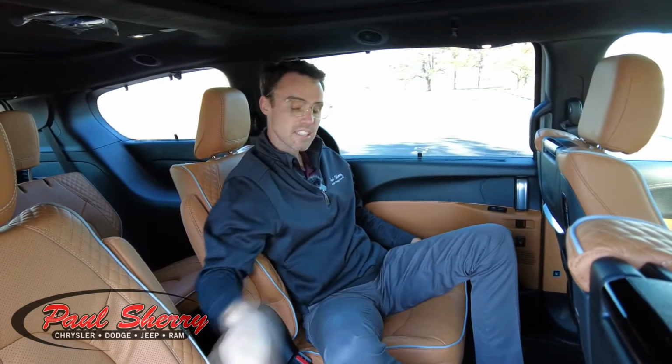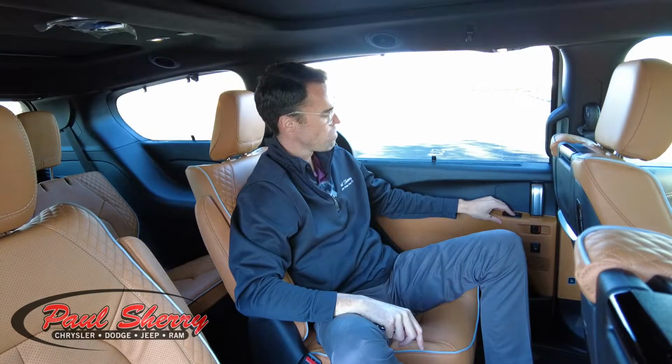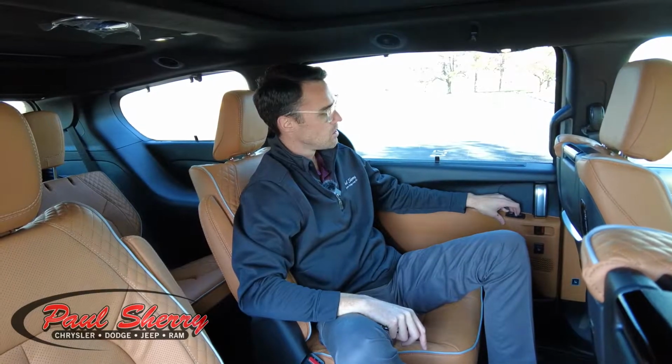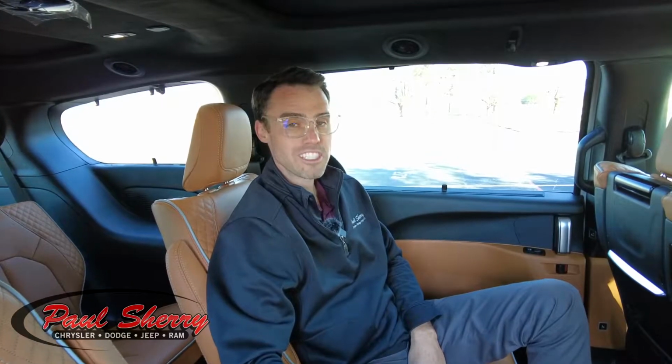Heated seats in this second row as well. Control for that is right here. Power windows. This window is totally power. It's a nice tinted window too. So a lot of nice features back here in the passenger area of this van. But let's go ahead and jump up to the driver's seat and take a look at all the cool technology.